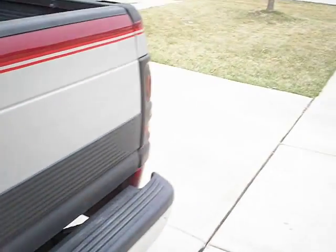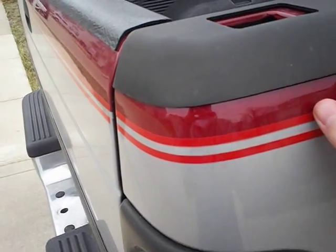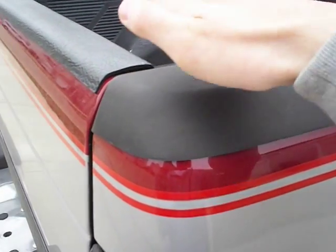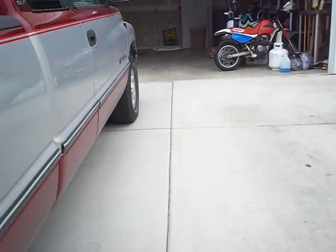But it would definitely be cheaper than repainting the whole thing, and then also you don't have to deal with taking the bed rail caps off or taking the bed liner out or anything like that.